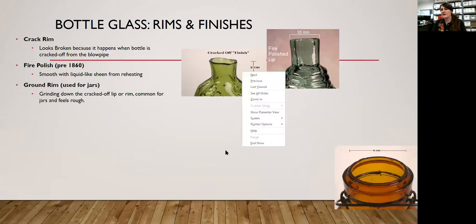Ground rims are what you find on jars. So they literally would crack off the rim of the jar and then grind down the top of that. And that allows for sort of a rough texture. So when you're doing canning, if you ever feel the top of a canning jar, it feels a little rough to your finger. That allows for that tighter seal when you're doing canning and pickling, things like that. So that ground rim has a functional purpose.